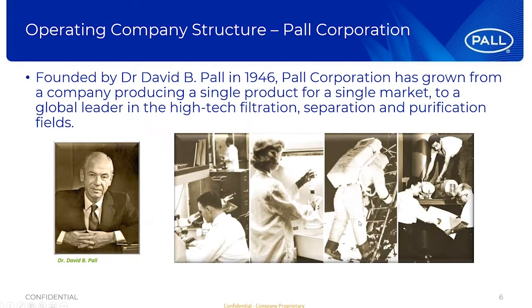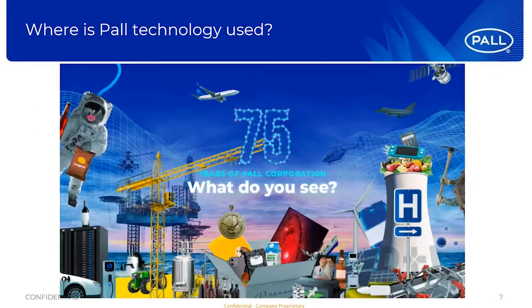Next slide. And diving into the history of Pall a bit more. It was founded by Dr. David Pall in 1946, where we produced a single product, and the company has since expanded into becoming a global leader in filtration, separation, and purification. The products that Pall produces are used in a variety of different applications. So that could be biotech, laboratory, filters in aeroplanes, and even, which I find personally very interesting, is that Pall had air filters on the spacesuits for the first space landing. And I can go on, but I think the image in the next slide will show you nicely the range of products and devices that have Pall products within them.